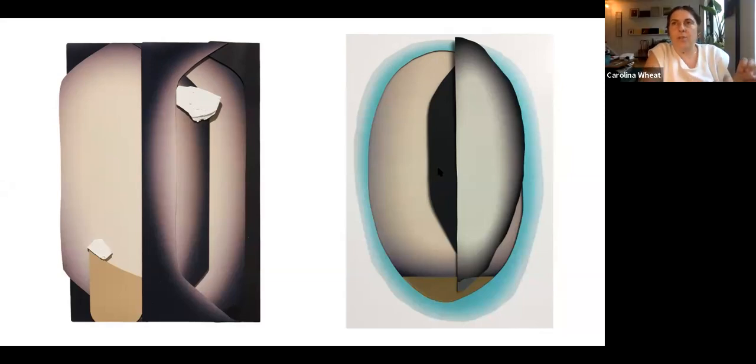Now, I was just wondering if you could explain a little bit more, because maybe some of our audience members don't know exactly what a dye sublimation print is.